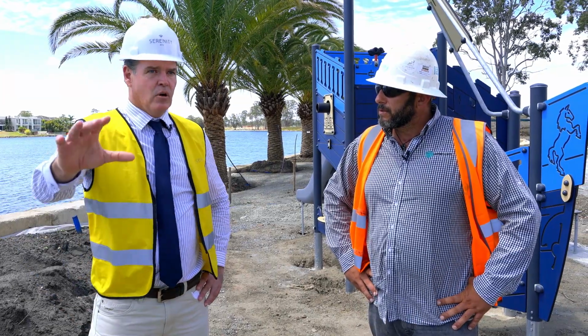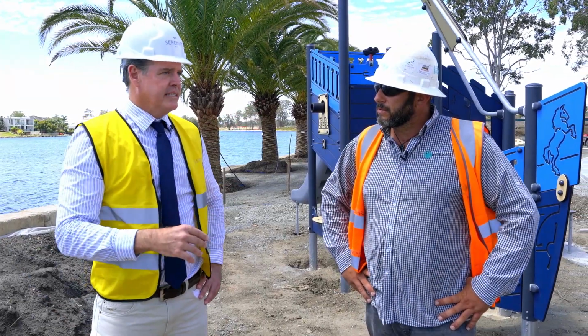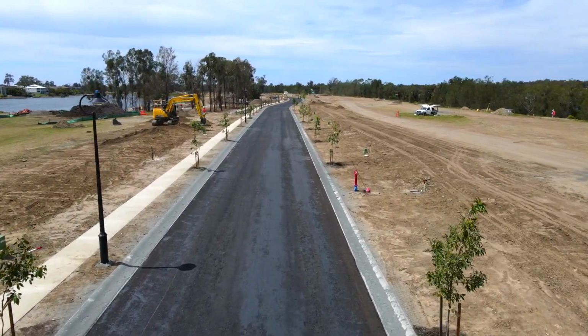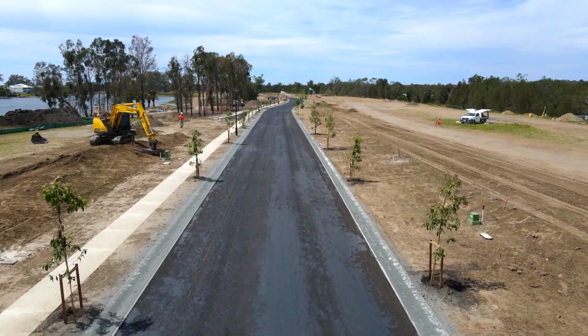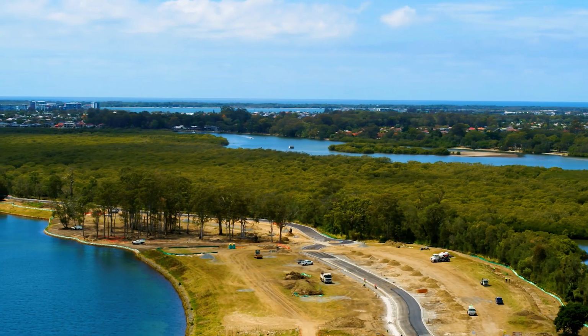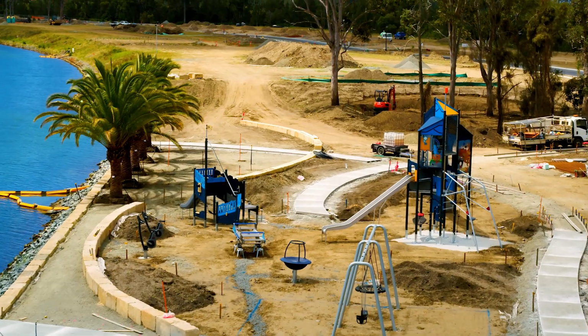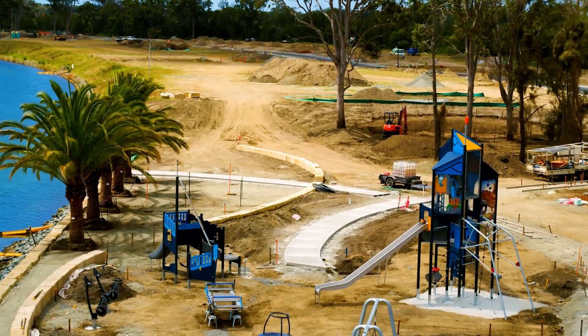Beautiful, and I've noticed on Lake Serenity Boulevard within the estate, streetscaping starting to take place? Yes, so all the street trees have started going in. We've marked them out, and that gets us down to about halfway through the block. And the next thing that we're looking at is all the turf through the central islands there as well.